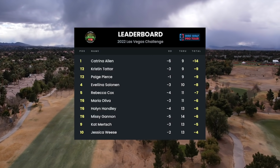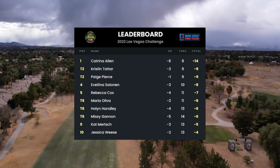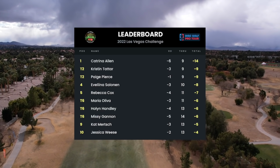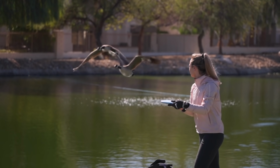For the rest of the card, we see Evelina storming up the leaderboard. Rebecca Cox right behind her. And look at all those 6 downs as well. Maria, Holland, and Missy all shooting lights out as they're a little over halfway through the course. Great to see so many women under par, staying competitive.